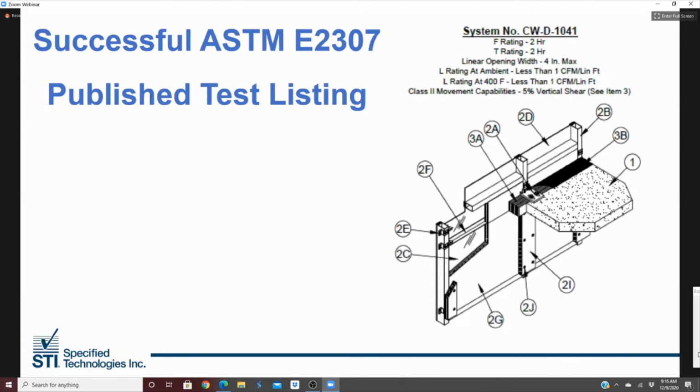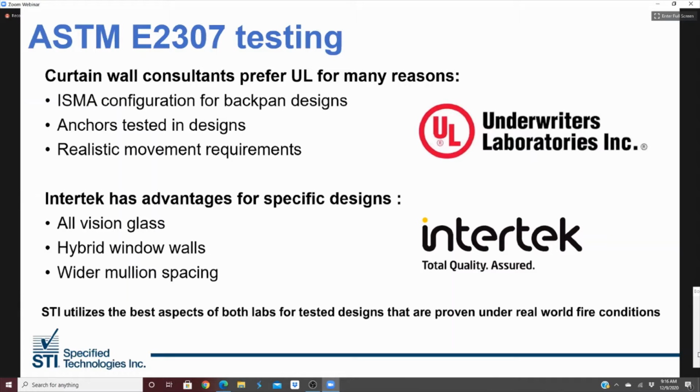Once we have passed a successful test at the third-party laboratory per the ASTM E2307 test requirements, a test is published. Both Intertek and UL test to the same ASTM E2307 standard, but there are unique aspects to both laboratories. UL has the ISMA configuration for backpan designs, anchors tested in designs and realistic movement requirements. Intertek has testing for all vision glass, hybrid window walls, and wider mullion spacing. We use the best aspects of both labs in our tested designs to give us the ability to produce real-world perimeter fire barrier systems.